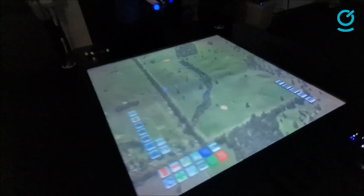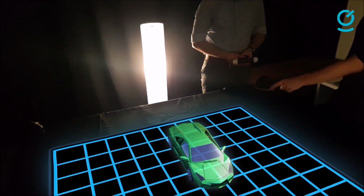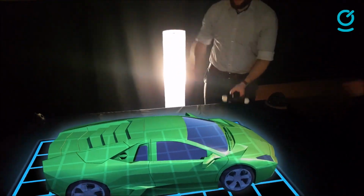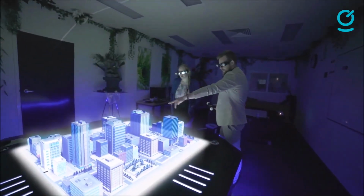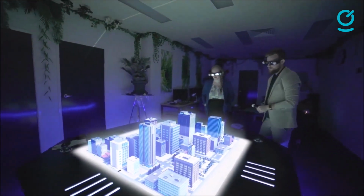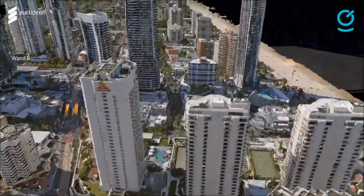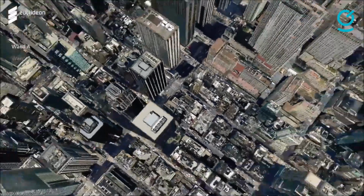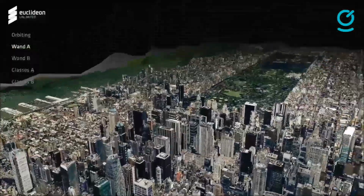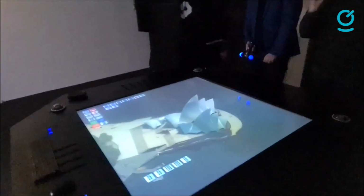Frequency separation crystal films in the lens of the glasses and on the table surface filter the light, creating the holographic experience. Stereo speakers are included to add exciting soundscapes to presentations, along with a touchscreen control panel for easy administration of the device. In contrast to virtual reality headsets, the AXIOM table allows people to collaborate via non-verbal cues whilst experiencing a 3-dimensional model.